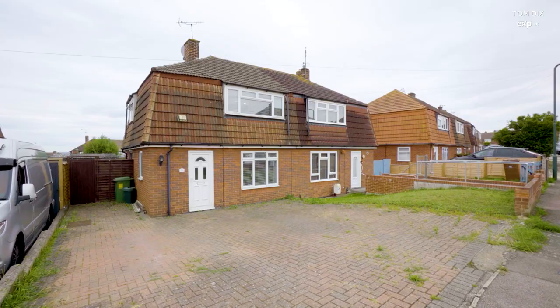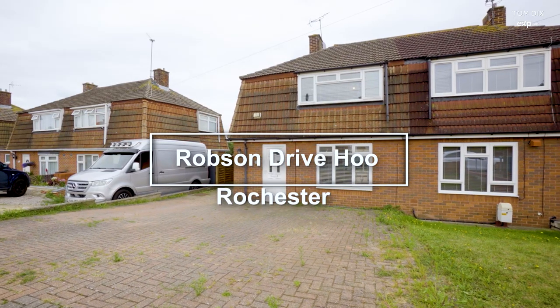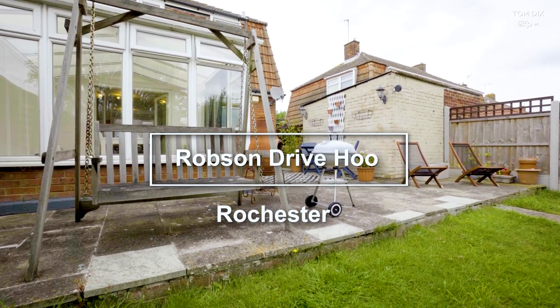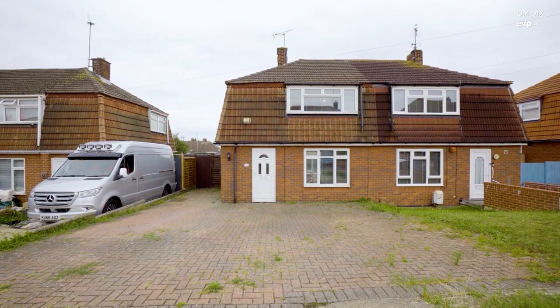If you're looking for your first home or looking for a bigger house, then this property behind me in the village of Hoo in Rochester should be on your viewing list. Boasting two double bedrooms with built-in wardrobe space and an upstairs family bathroom. The property is located ideally close to all local amenities and is sold with no forward chain. Let's go and take a look around inside.